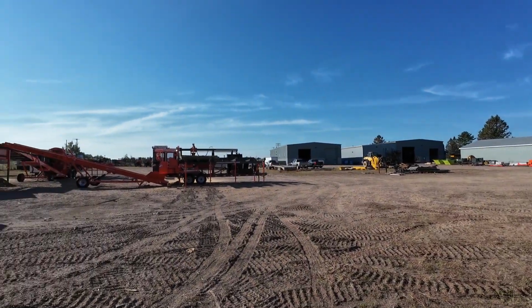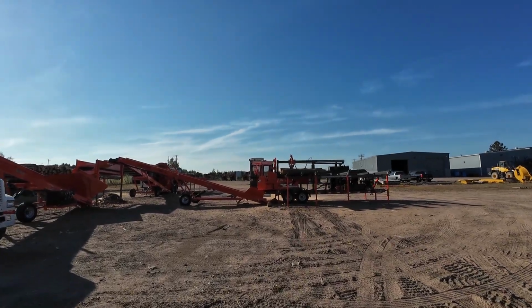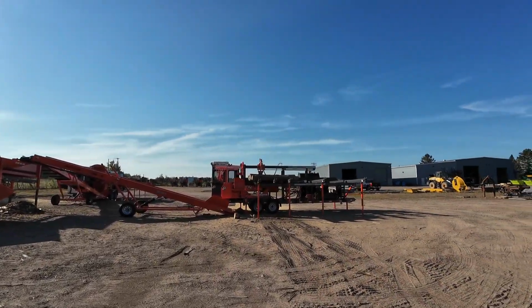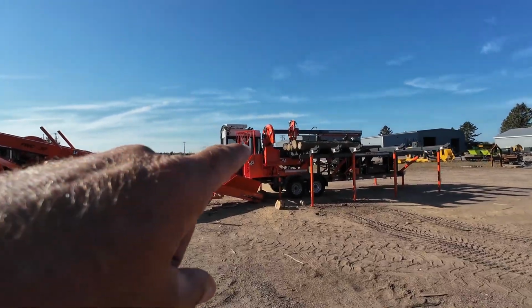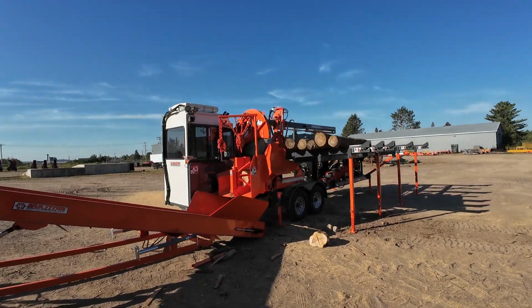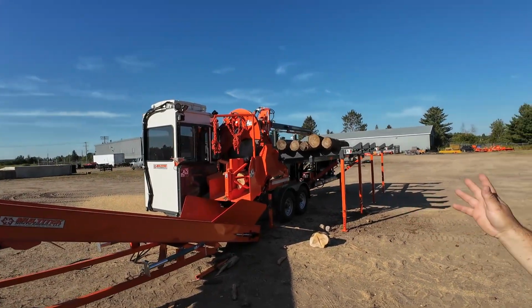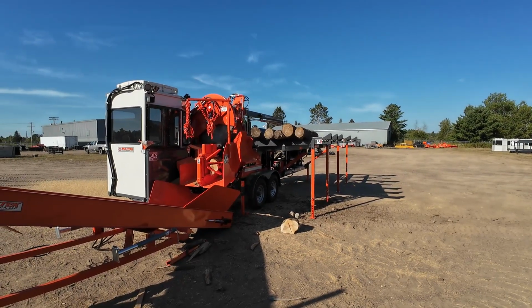And then over here you have a bunch of machines set up. So you have these set up so when customers come they can see them run and try them out, and you can demonstrate? Yeah, and testing before we ship them also. So this one here is what? This is a 2025. It has the 99 horse John Deere, heat, AC, the second tip pan, 48-inch circle saw, the 5-strand deck. That one has the 8-way wedge on it currently.